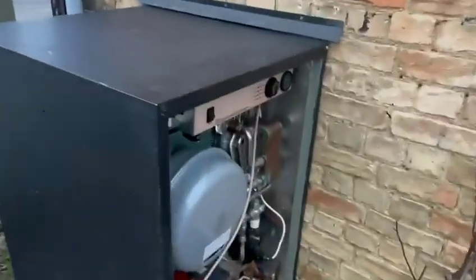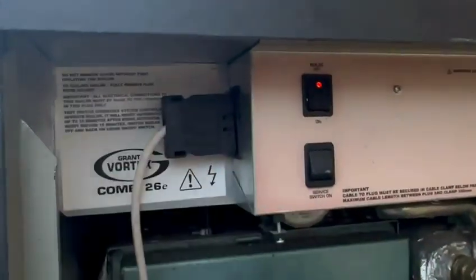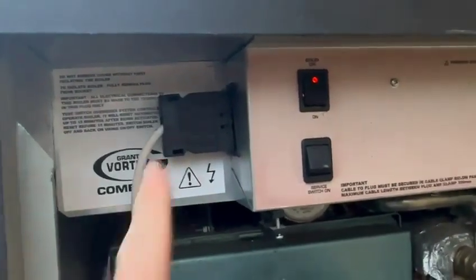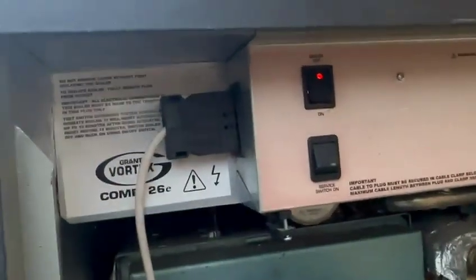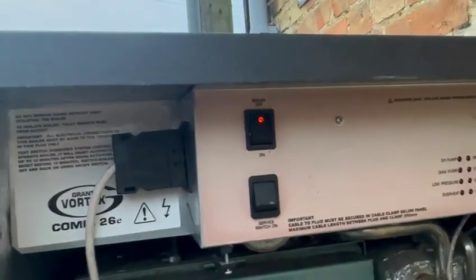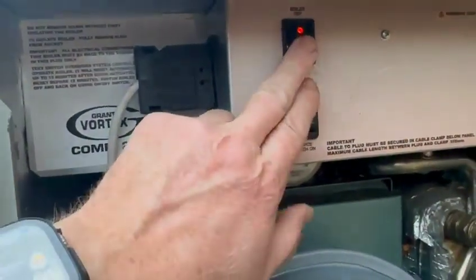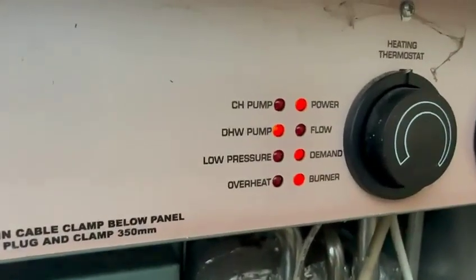Here we are, one combi Grant. They've painted it by the looks of it. Okay, so the two terminals are actually on this on-off switch here the wrong way around, because it's in the off position and the light's glowing. It's not essential, but when a new switch has been put in, it looks like it's the wrong way around with the terminals. But anyway, we'll try it. I have just taken the front off, as you can see. Here we go. So, series of lights.